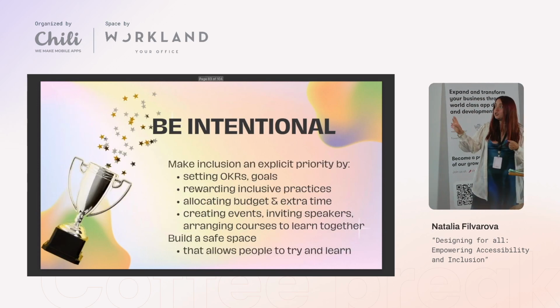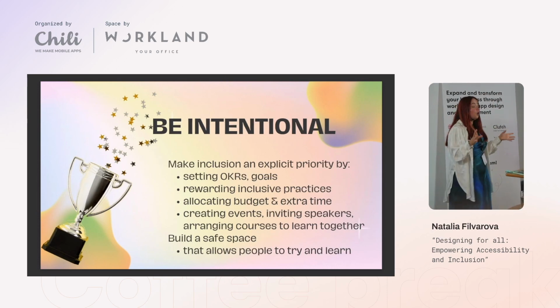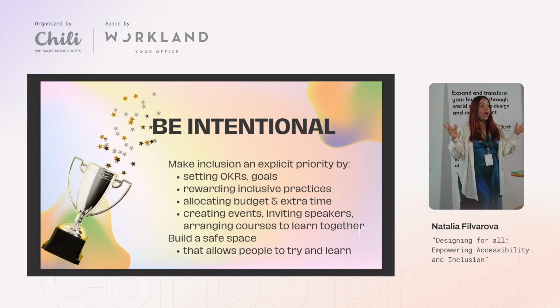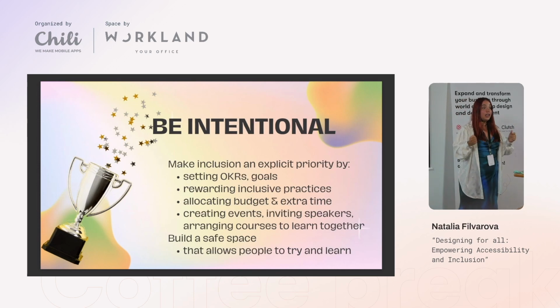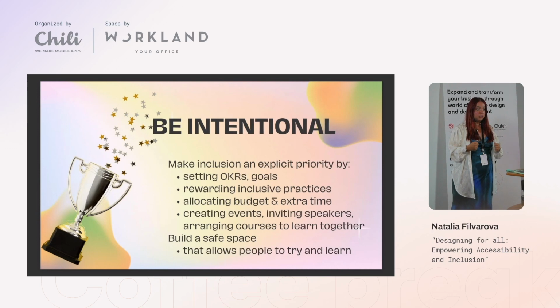What this means is doing things like, for example, setting OKRs, so objectives, key results, and goals. If you're in the position to do that from the top, you do it for your team. If you're not in a position to do that for your team, you do it for yourself. You come to your manager and say, hey, can I please spend 5-10% of my time on doing this? You need to try to be very intentional about it.